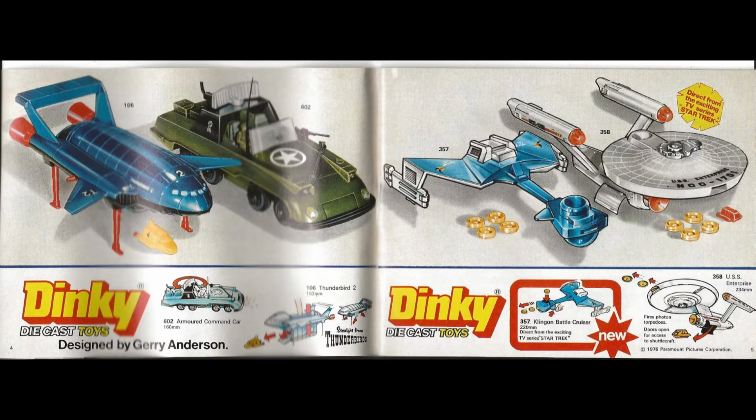Now, I never owned that Klingon battlecruiser that you can see there, but you can slot discs into the top of its bridge section and then fire them out. That was its gimmick. I quite fancy one now, actually, because I did have the Enterprise, as I probably mentioned last time, and that was quite cool as well. So I might keep an eye out for those and see if I can get them loose. I suspect they're astronomically expensive in their boxes, but they're there. And I say the Klingon battlecruiser is definitely a new addition.